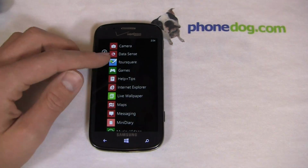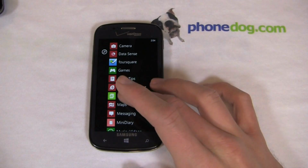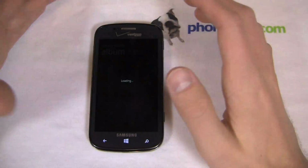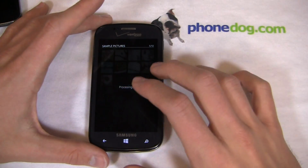But of course, the Microsoft stuff, games, Internet Explorer, Live Wallpaper is actually a Samsung one that I find particularly useful. We'll quickly look at this so you can see. You can come into your gallery and choose pictures all the way up to 12 pictures, and it's basically a wallpaper circulation. It'll circulate through those 12, so I can choose a picture. Let's find another one. Go to a sample picture. You know what, we'll do the shoes, and we'll bring it back in.